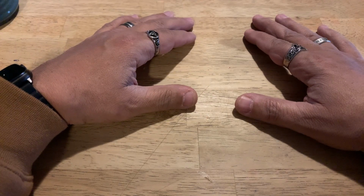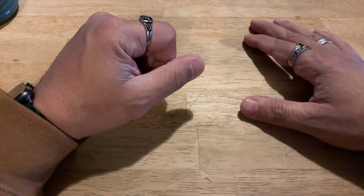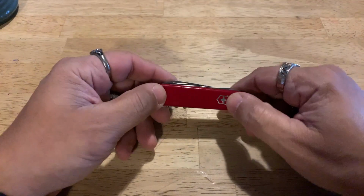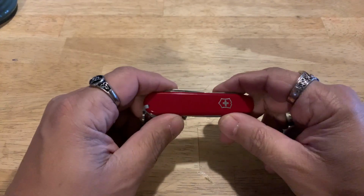So, just want to come on here and do a quick, I don't know if it's a review, it's more of an initial go over of something that I've been carrying for 2 weeks, but I'm going to continue to carry for the rest of this month. So, this is kind of stage one of the review. Stage two will be after the month is over. What is this item? It's the Compact by SAK.